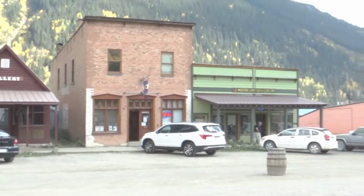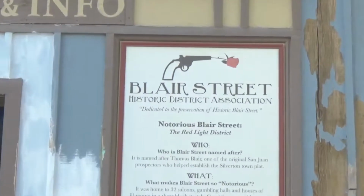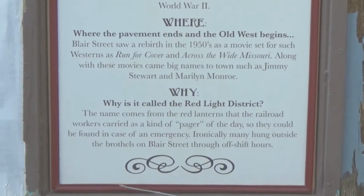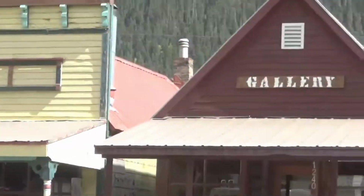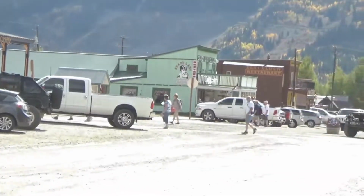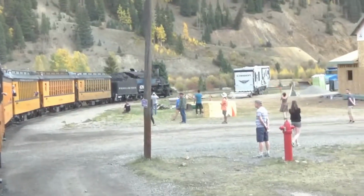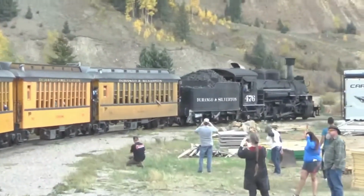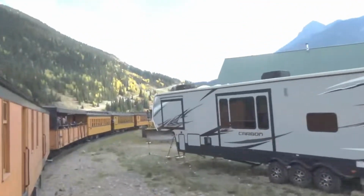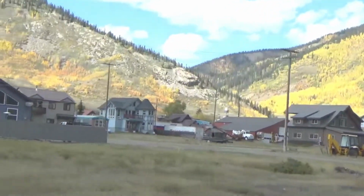This is the notorious Blair Street, and here is some history on it. Now it's just bars and restaurants, gallery, art store, and all sorts of souvenir shops, etc. This is leaving Silverton.